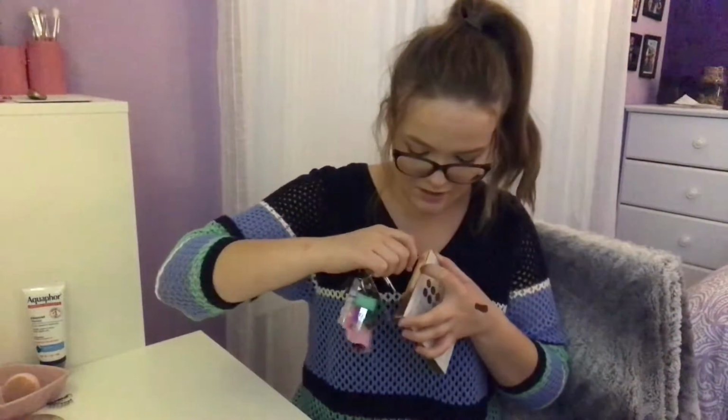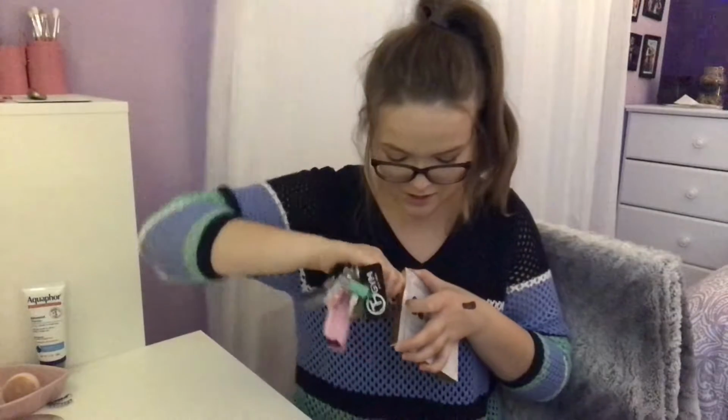Let me see. I have already seen this. I've already seen a review demo on it. And she didn't like it, but it looks like something I'd really like. Like she said, everything's super shimmery, and I like shimmery things. The only thing is I don't think the highlighter will work for my skin tone because it didn't work for her and she looked darker than I am.